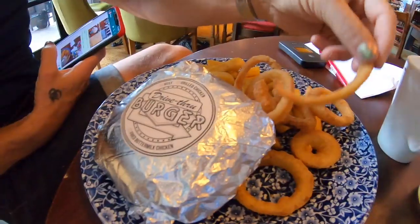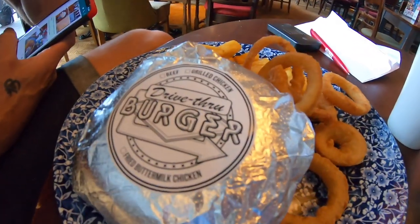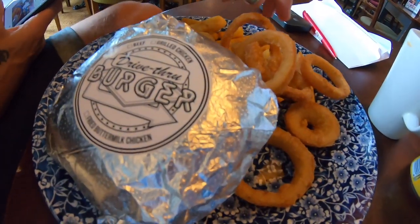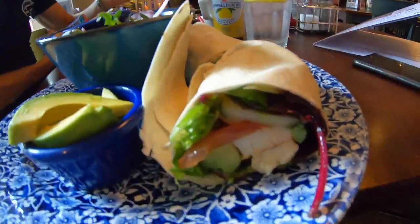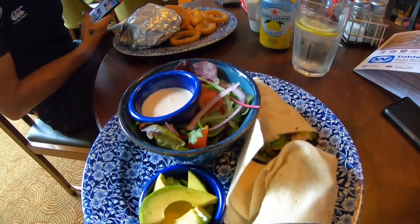I will be healthy. Here's my meat lunch, the drive-through burger from Wetherspoons. No, I'm only joking. That's Dad's. I've gone a little bit healthier, got some avocado, halloumi wrap with a side salad instead of chips.